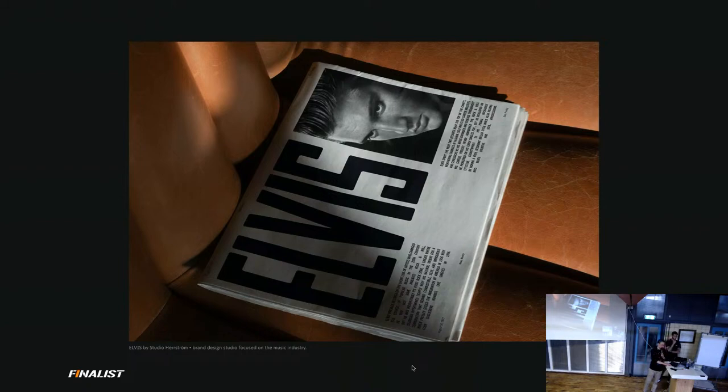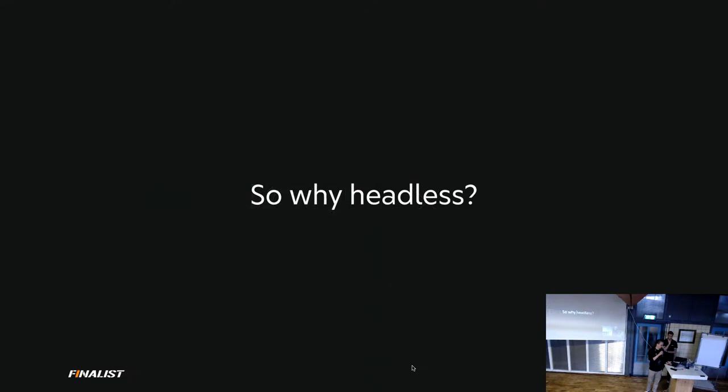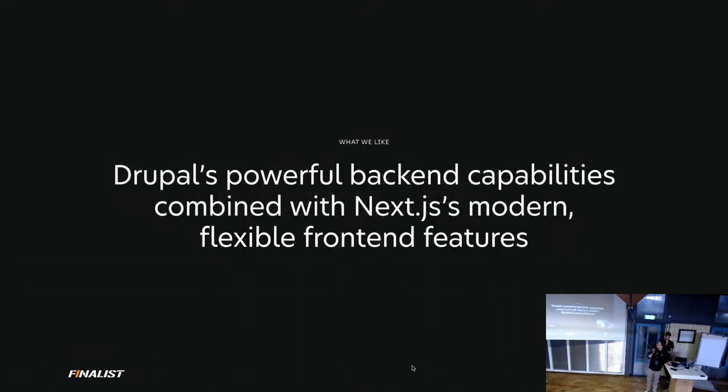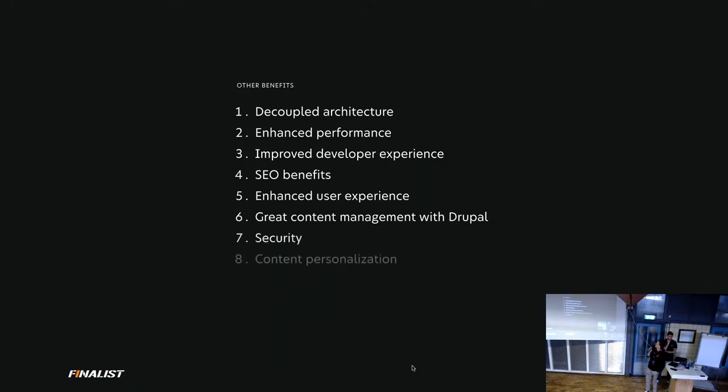My aim was to convert the print heritage to a digital medium that can be interactive, that can animate, that can have all the nice modern features inside of it, like Three.js or React Three Fiber. On our quest, because we didn't know what stack to use, we came to the Drupal and Next.js combination, which is really powerful. So why headless? It's a powerful backend combined with Next.js's modern, flexible front-end features. Of course, there are a lot more advantages that I don't know so much about, but what I personally like is that it's fast. So you can have transitions between pages, keep content on there, play video, scale video, and have a really fluid experience overall.